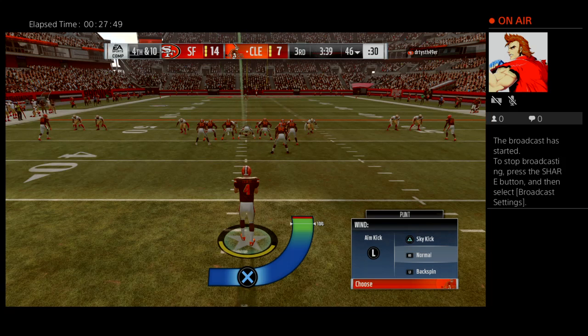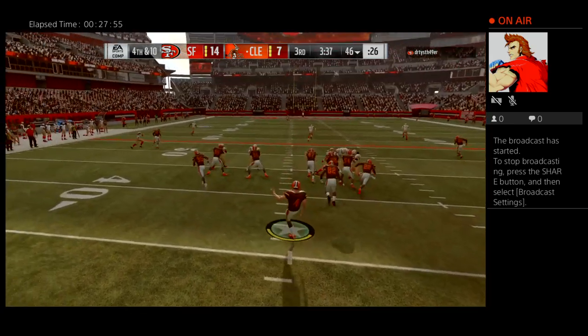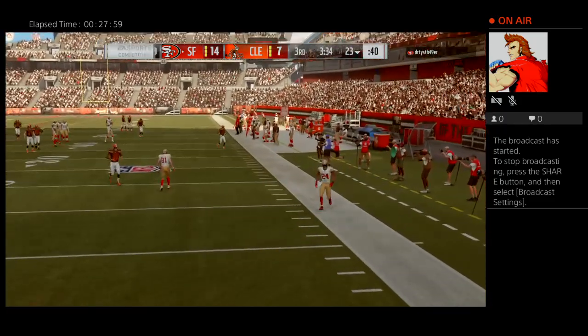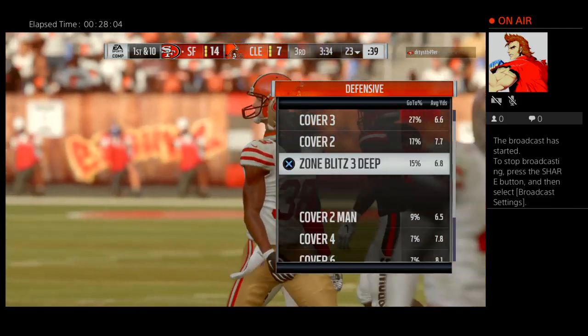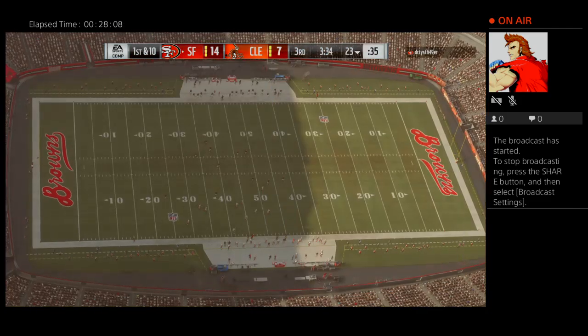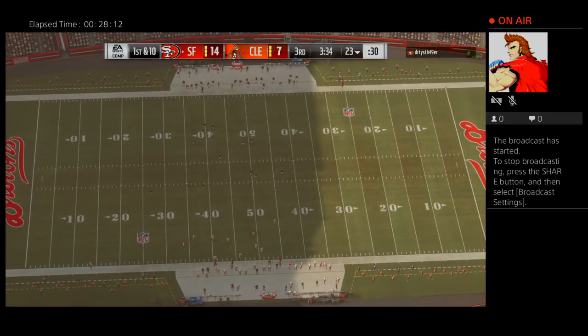Here's Britton Colquitt now as he'll kick it away for the second time. First kick, 47. This one looks good as well. Here's a look at the 49ers offense as they make their way out for their first possession of the second half. They were able to get the ball back here, didn't surrender any points. Now they'll look to add to that lead.